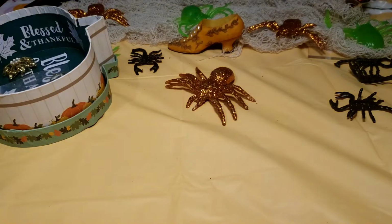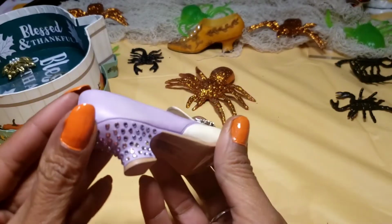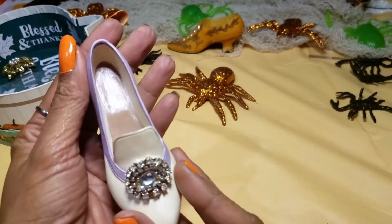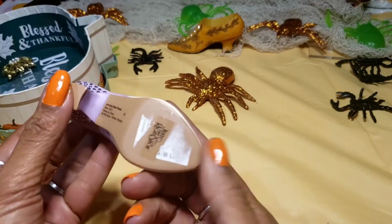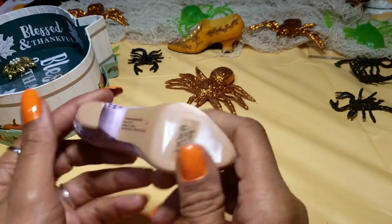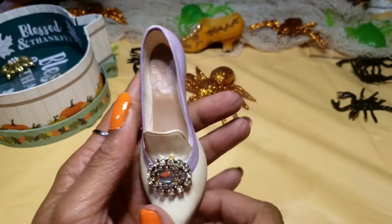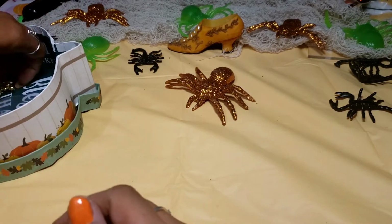So, you know, our color is purple and we love our shoes. So, we found this beauty with rhinestones. It's purple and white. It's got rhinestones all over. Yep. So, that will be added to our shoe collection, and our favorites.